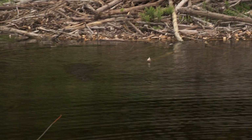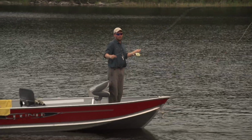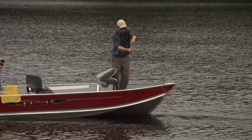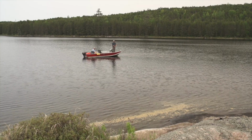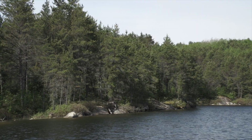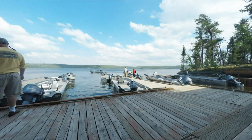One of the benefits of Hawk Lake Lodge is access. There isn't any access to any of the lakes in the Hawk Lake system except through the lodge itself. It's guaranteed exclusive. We're the only boat on the water, so it's great because we've an agreement with MNR, Fish and Wildlife, and we're the only ones that are allowed to keep boats in each one of these 18 lakes, not including the main lake where we have a whole fleet of boats, of course.